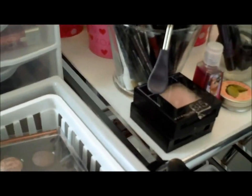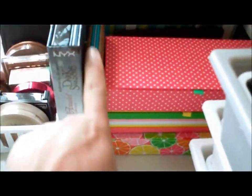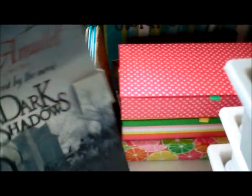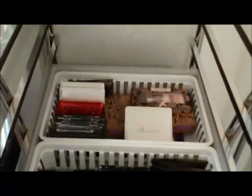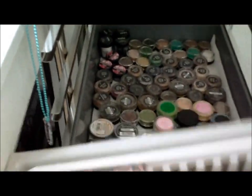Next one, I'm gonna kind of scoop this down. Oh, I didn't show you this on my desk. I just got these. This is the Gemma Kid. This is Sonia Kashuk, and this is the NYX Dark Shadows. I use these out because I do use these two also. I'm going to move these trays down so I can get these ones out. I just hope I don't make them fall.